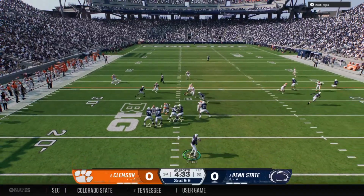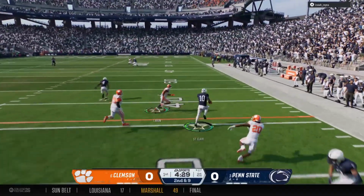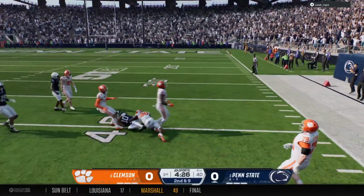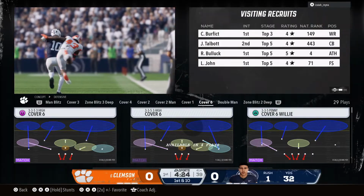Back to pass. It's St. Clair. Moves out of the pocket. Looks like he's going to run it. Muscles past the defender. Tackle made after a big play all the way to the 41.